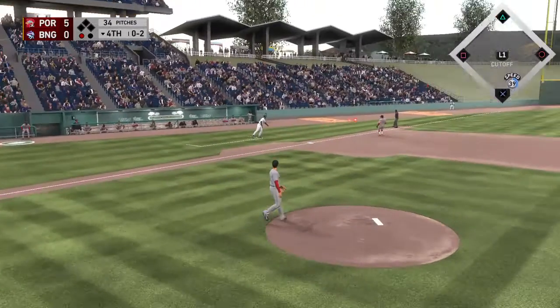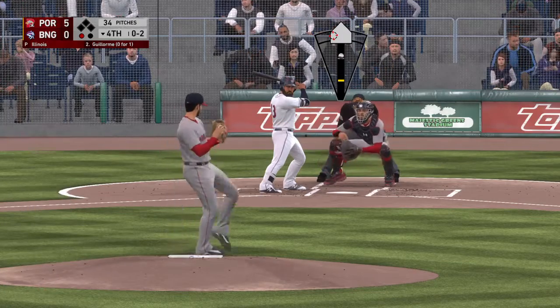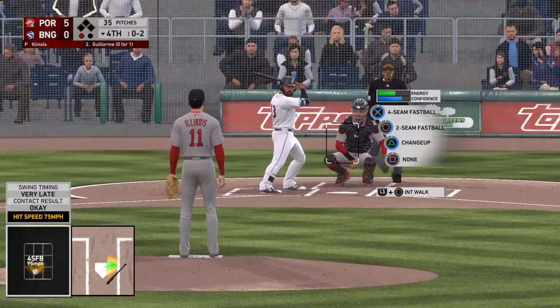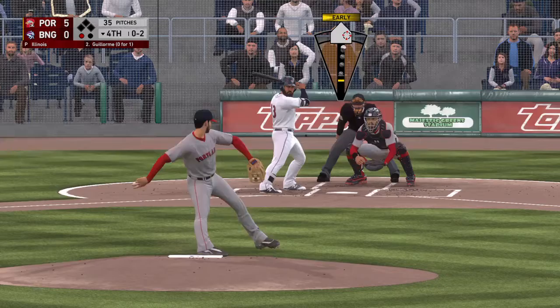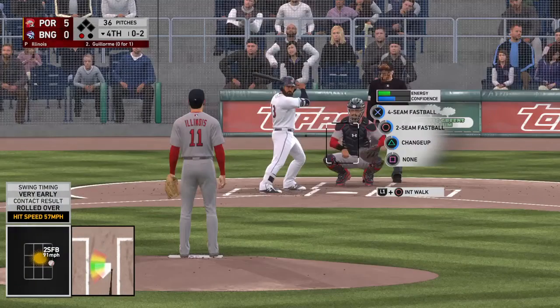Grounder down the line at third, but this will wind up foul. Still 0-2. Man, he's going to be kicking himself when he goes and watches the video after this one. That's a changeup, 2 strikes in the wheelhouse. You cannot miss that pitch. Liner, but foul.